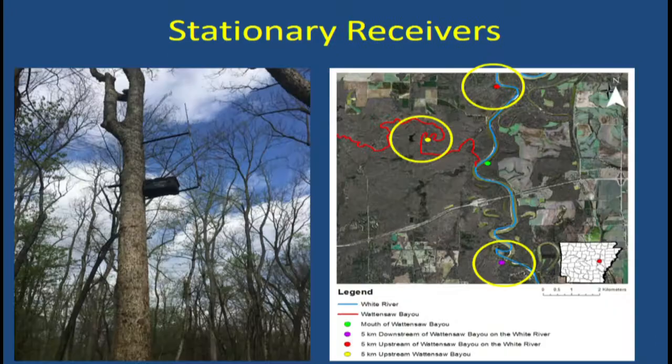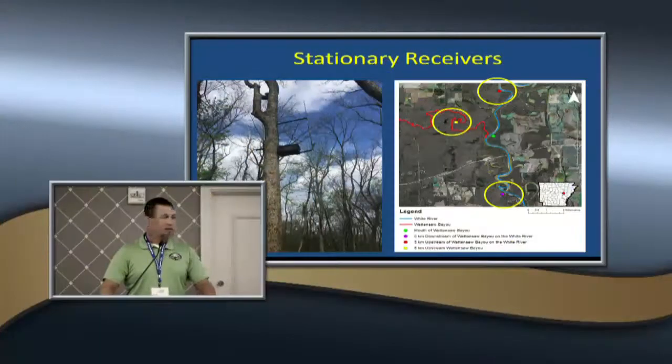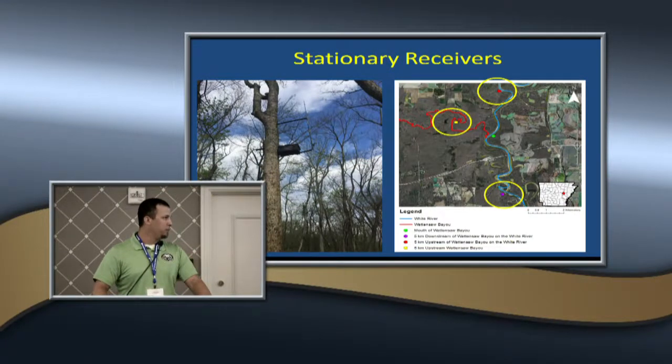We also have three other boxes that are on the perimeter. And so we've got an omnidirectional dipole antenna that is 5 kilometers up the White, 5 kilometers down the White, and 5 kilometers up the tributary. So we're stocking them at 2.5 kilometers, and so basically we can keep track of whichever direction they go. This has really been pretty helpful as far as maintaining our knowledge of which direction they went. When you go to manual track, we've got miles of river, and you get a lot of flooded terrestrial habitat, and knowing which direction some of these fish went has saved us a lot of time in just running the river.